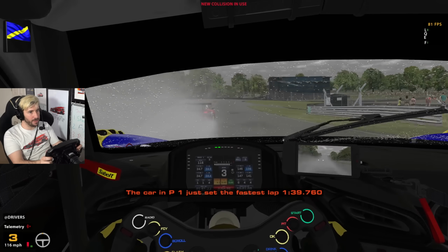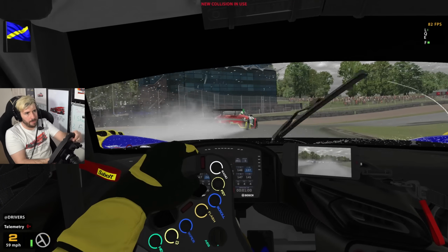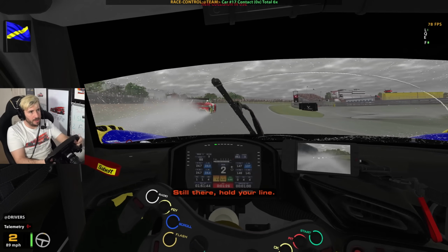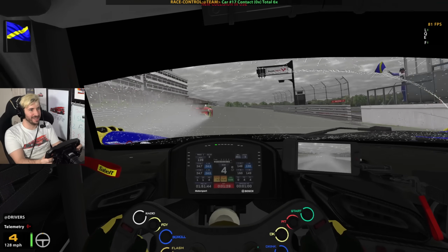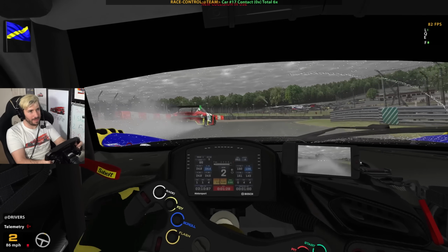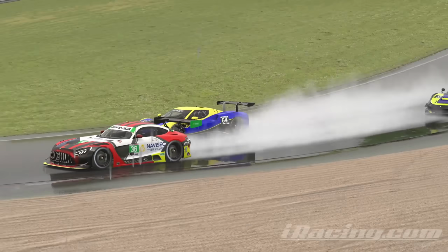So the AI cranes up a bit. They know what they're doing. Oh, I hit that big puddle again. Oh, there's another one. This is great racing. I know I'm being that helmet who's on everyone up, but look at that. The ideal line as well. Still side by side.